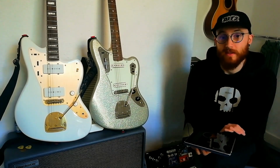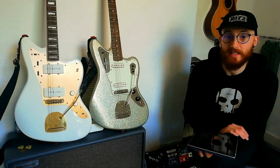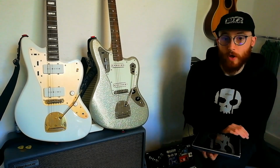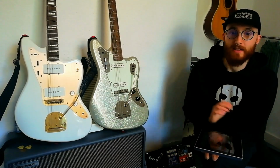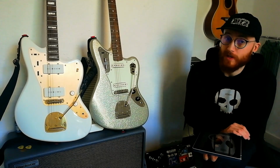So in conclusion, it's not quite so straightforward as to say that the Jazzmaster is brighter and thinner, and that the Jaguar is kind of thicker and a bit darker sounding. It really all comes down to context. Overall, I really like the twangy, snappy bitiness of the Jaguar bridge pickup, and the kind of sweet, soft, round clarity of the Jazzmaster neck pickup.